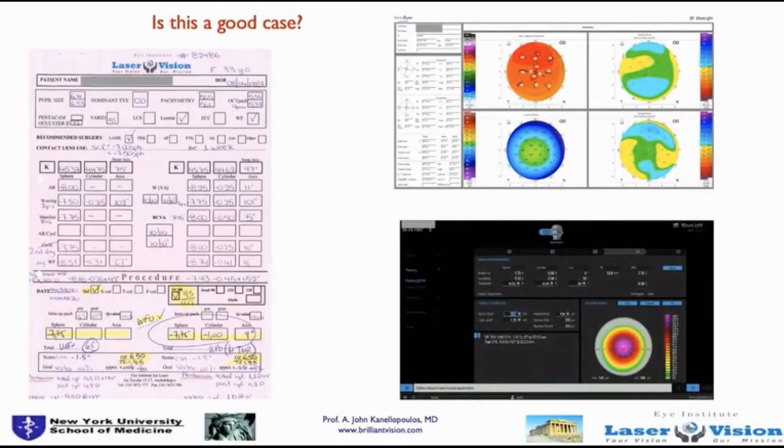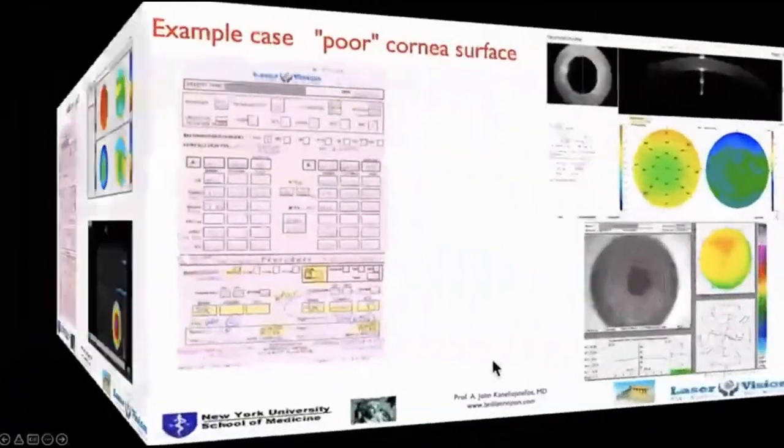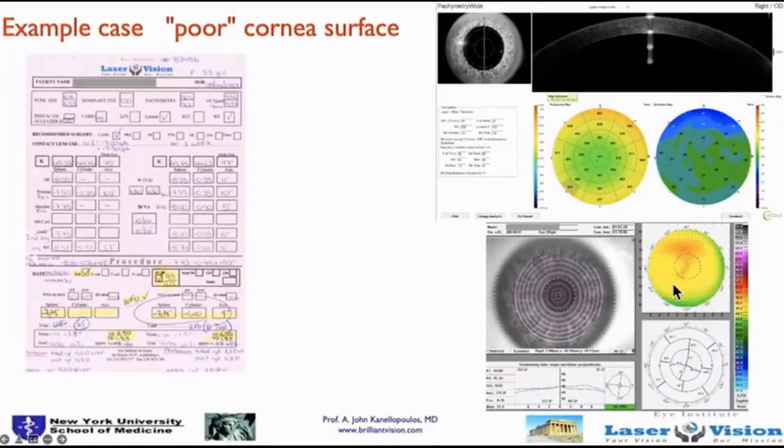And also, Pentacam, this is a different case. Pentacam looks great here, doesn't it? Everything is fantastic. Good thickness, front, back, topography. The machine says everything's good. Look at the placido image. Does this look regular? There's a lot of noise.